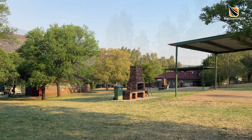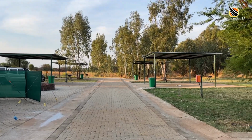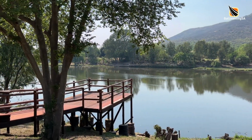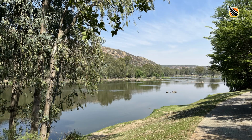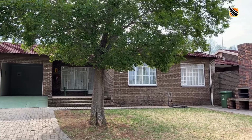These are mostly further away from the river, but there are a group of 6 sites at the far end which are ideal for groups as it has a shared fire pit and portable braais. There is a small jetty from which you can have nice views of the river. And lastly, there are 3 popular caravan sites along the water's edge, Geelvis, Kaap and Gat. For anyone not wishing to camp, there is chalet accommodation.